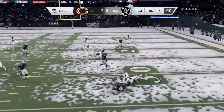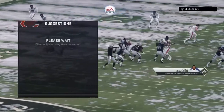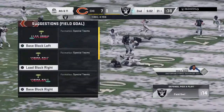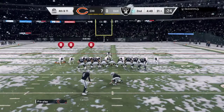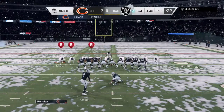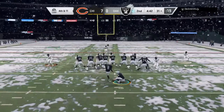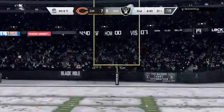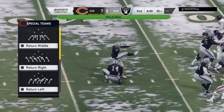Now Carr. This complete to Jones, and he will lose yardage here to the 31-yard line. That winds up being a 4-yard loss and leads to 4th down. Daniel Carlson on for the field goal, a 48-yard attempt. And this is right down the middle as he puts it through. And they are on the board, but still trailing.